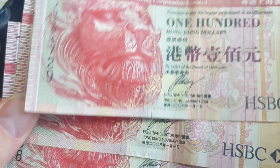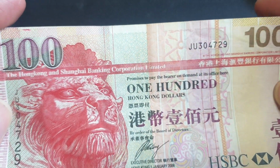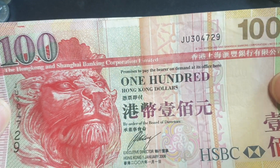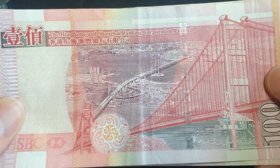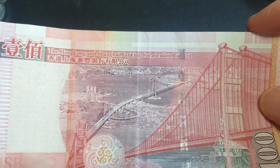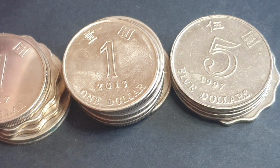Then I've got some $100 banknotes, so 2006, 2008, 2009. These were replaced in 2010, 2011. But most of the ones that I got in 2019 when I last went were in worse condition than this. So they were replaced with the 2010 series, and the 2010 series has been replaced with the 2018 series. So they replace the banknotes every 8 years. Anyway, that's it for that. So we'll look at some error coins.